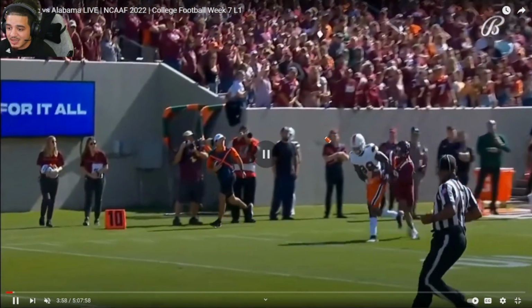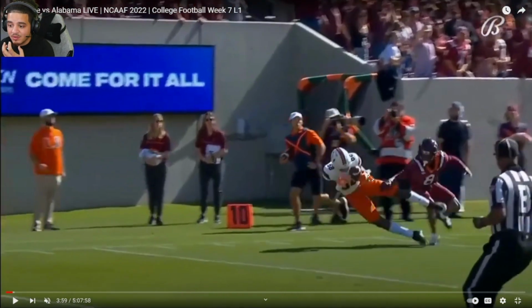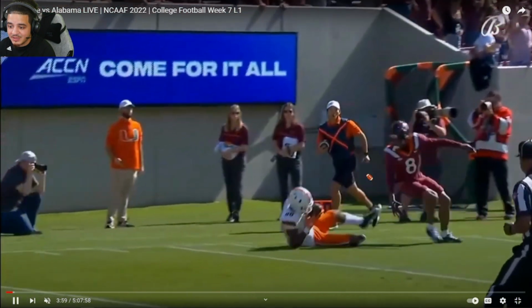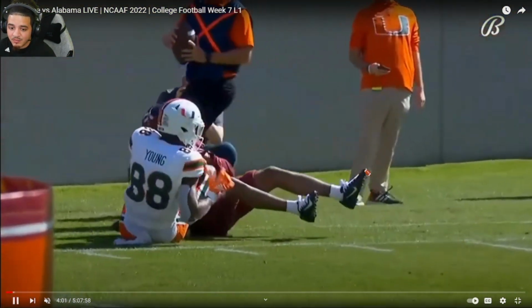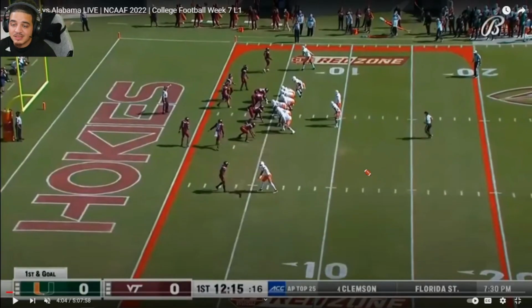You'll see it here on the other side. He tapped it to himself, was able to squeeze it with his right hand. His whole hand was being held the whole time. He finally releases it to help him secure it. But we were looking for that guy to win those one-on-one matchups down the field, just in general. And then, boom, here comes Colby Young out of nowhere, getting it done.